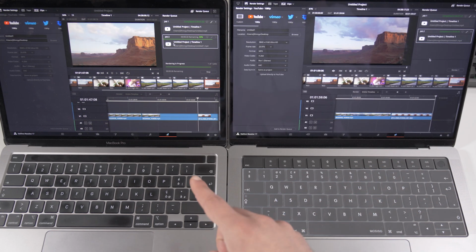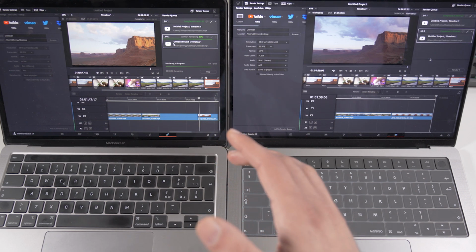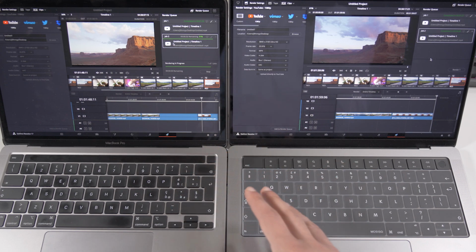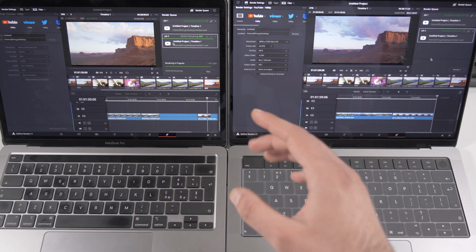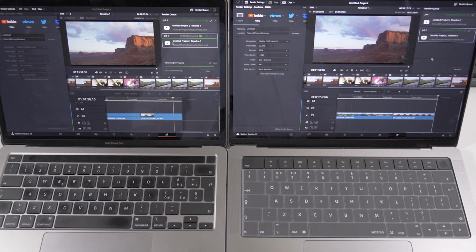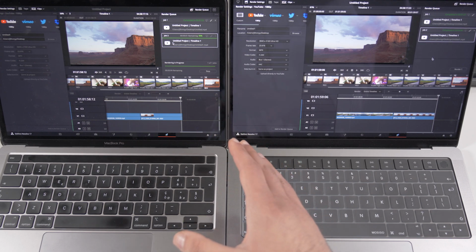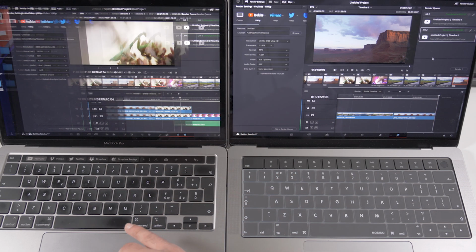So here we have almost finished, but it is taking a little bit more because the last clip is the 8K clip from the Red Monster cinema camera. So it will take a little bit more. We're going to wait until it finishes, and then we are going to see some conclusions. So it is almost finished. 1 second remaining. Yes, it's finished now.